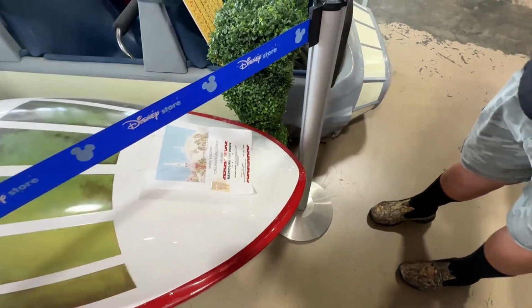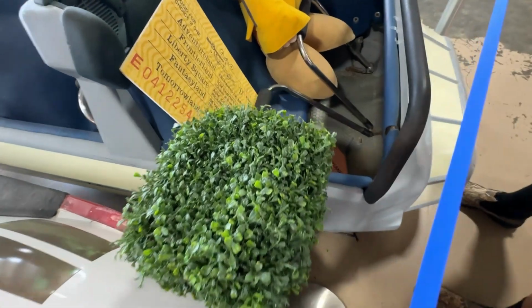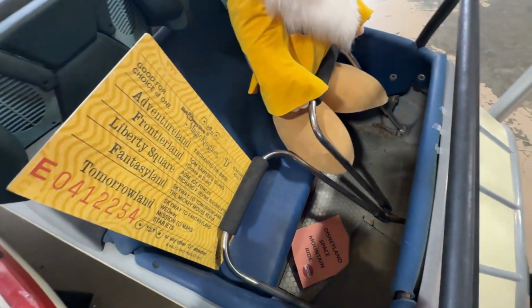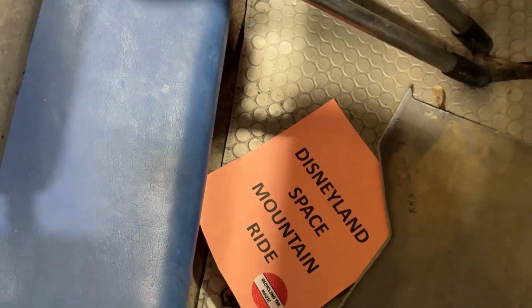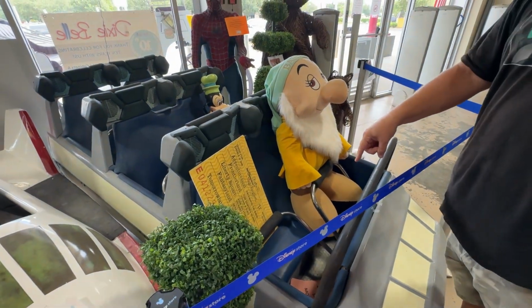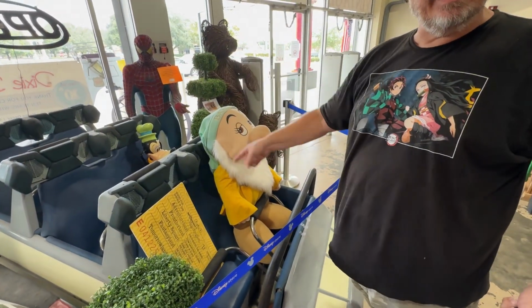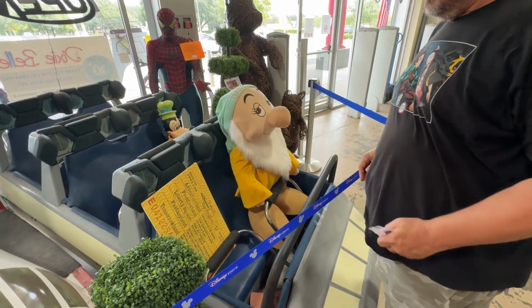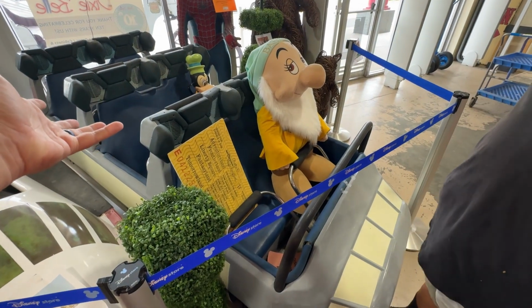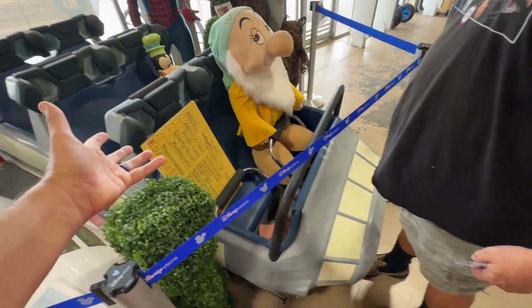What's this one from? It should have it here. Oh yeah, Magic Kingdom. And this was from Space Mountain. Wow. This is California. Yes, because here in Florida, they don't have the seats like this. More cool. I would love to have this in the rec room or in the man cave on display. Wouldn't that be cool?